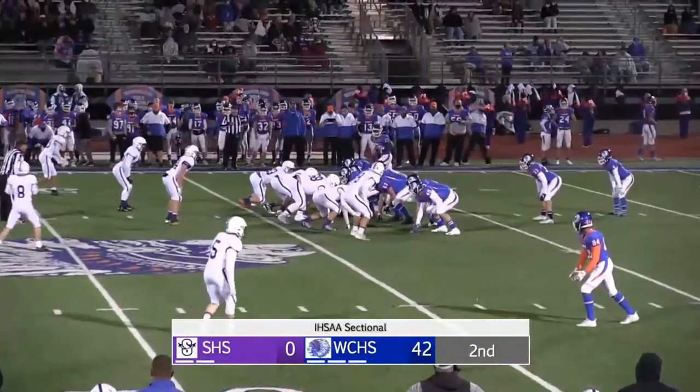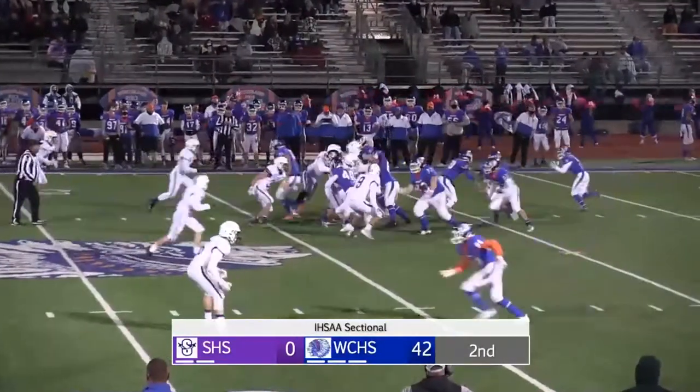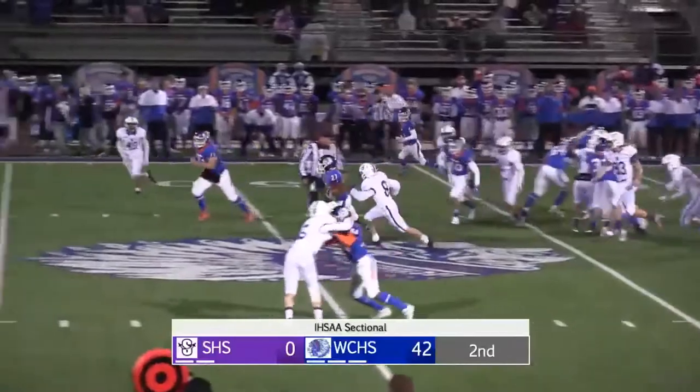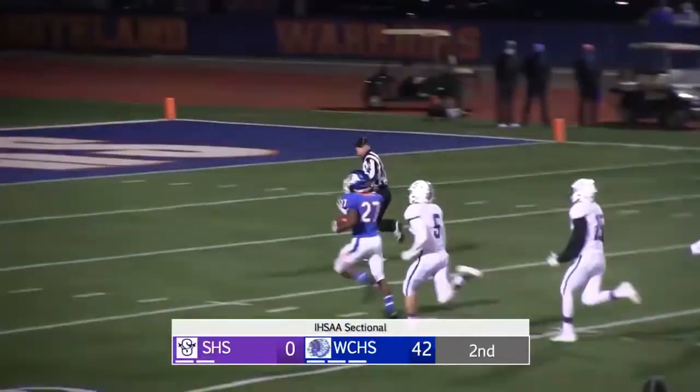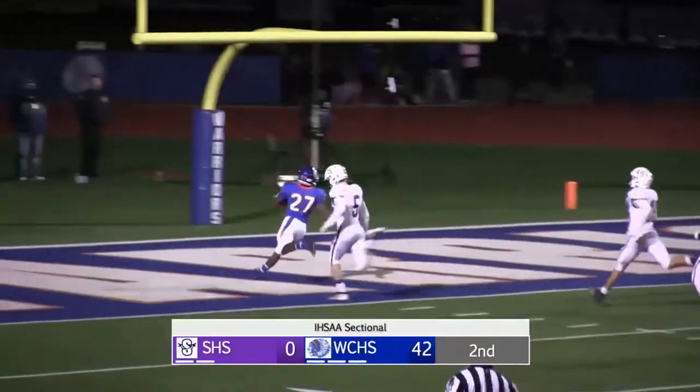Quarterback. Handoff Singleton. Singleton with room. Singleton busts through the defense, and he's gone. The 10, the 5, touchdown, Whiteland. Wow.